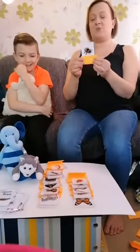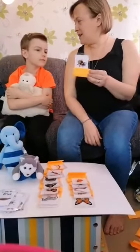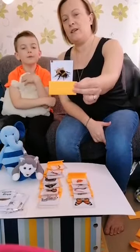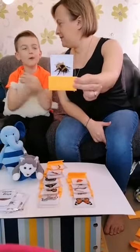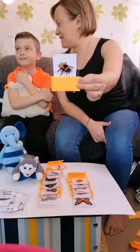Right, this one, next one, we're starting to see more of these. We've seen quite a few in the garden this week, haven't we? We've seen some really big ones. Yeah. It felt like we saw a queen one in the house once. Yeah, yeah. So what insect is it, Lucas?